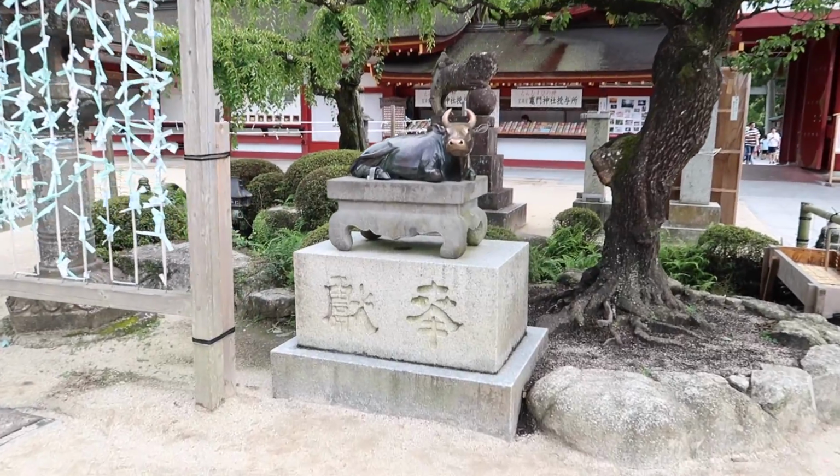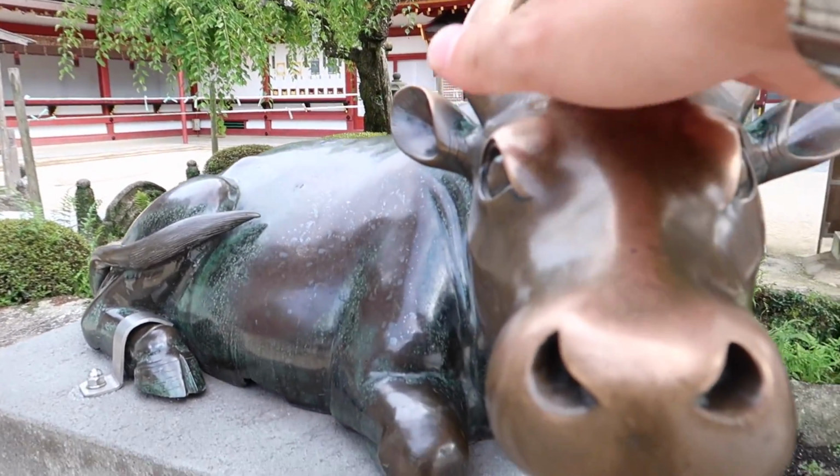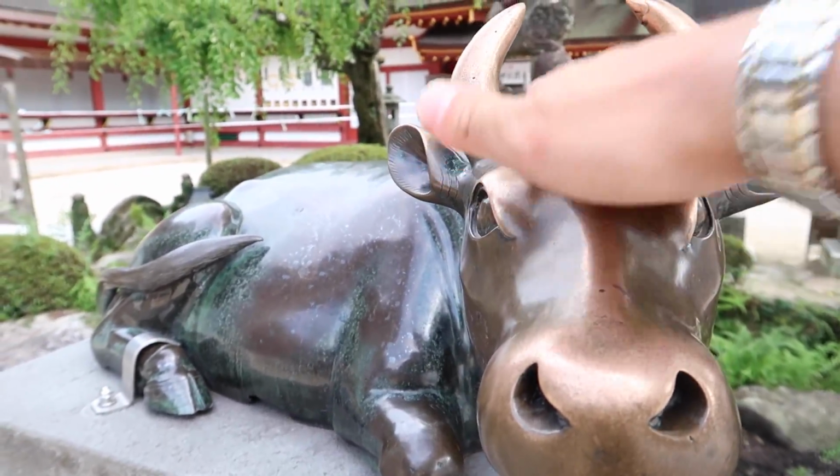So we are right outside, but it is so hot. I think I need another soft cream. Look, it's another holy cow. Hello. Good luck, holy cow.